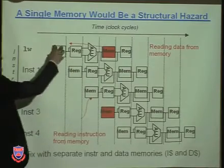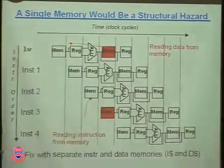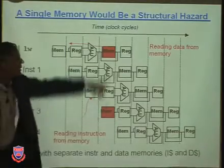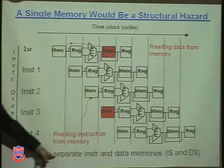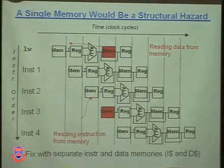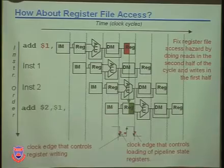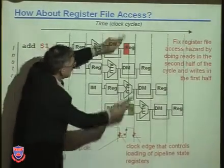In that case, this is instruction memory, this is data memory, so data memory and instruction memory don't cause a conflict. But if it's just memory, a unified memory, then it will cause a conflict. So you fix this with separate instruction and data memories, and that's why we're calling them IM and DM. Okay? So now with IM and DM, that's not a hazard. But now our next hazard can occur here.